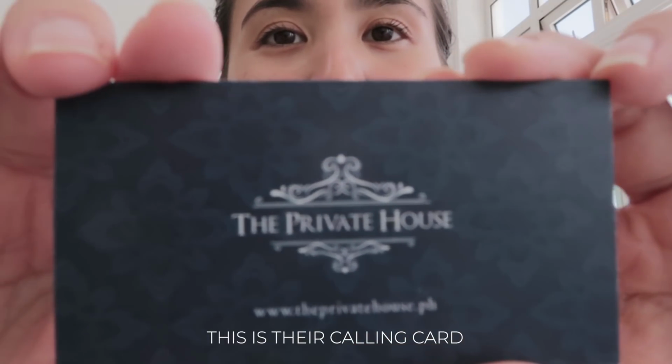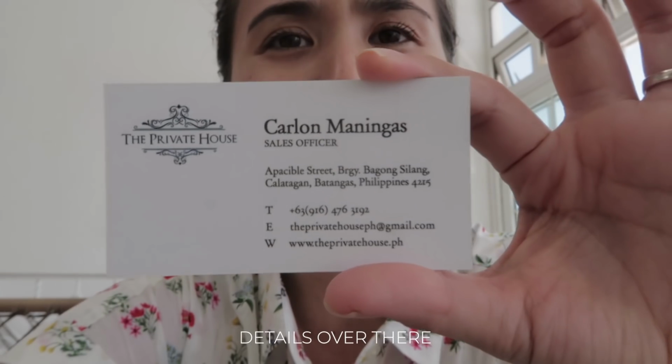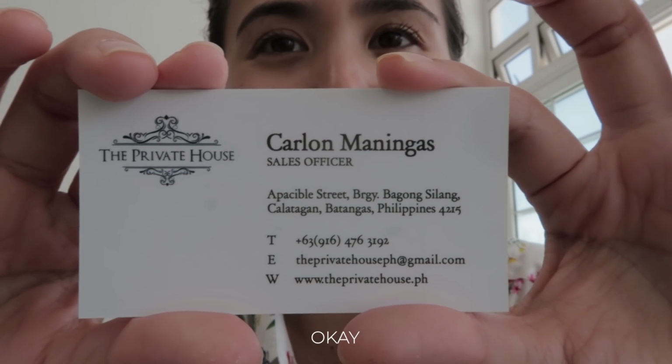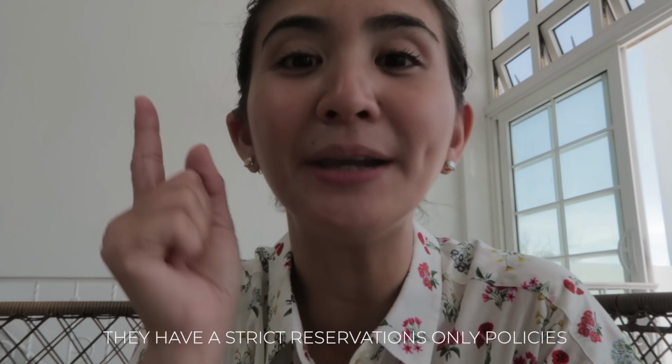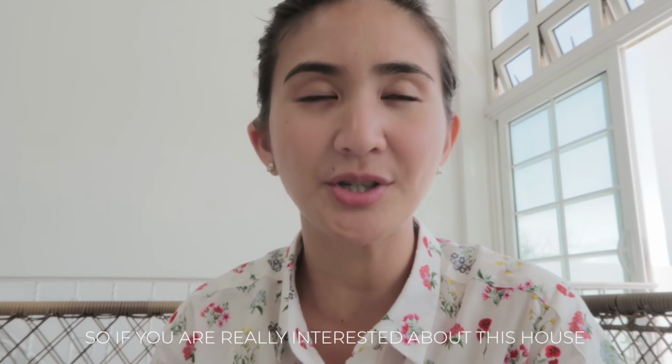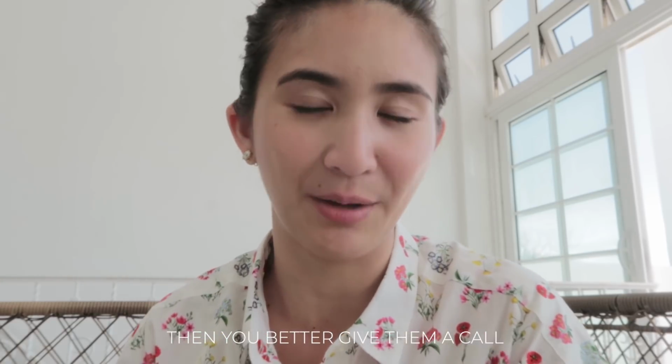We are about to go home and so sad that we are already ending our short holiday here in the private house here in Calatagan. And so if anyone is interested about staying here, this is their calling card, their details over there. Okay. So, pwede kayong magpa-reserve sa kanila. Strictly by reservation, wala silang mga walk-in. So, if you are really interested about this house, then you better give them a call.